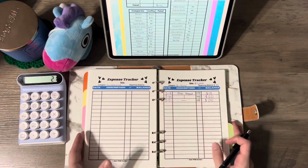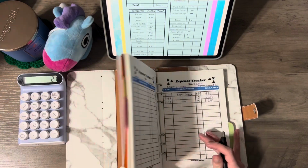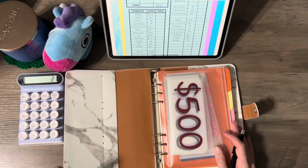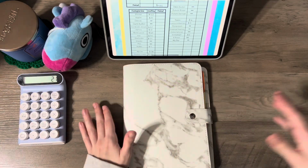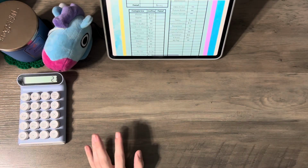I finished filling out all of my trackers and getting ready for the cash stuffing and getting ready for the week, for the third week in February.